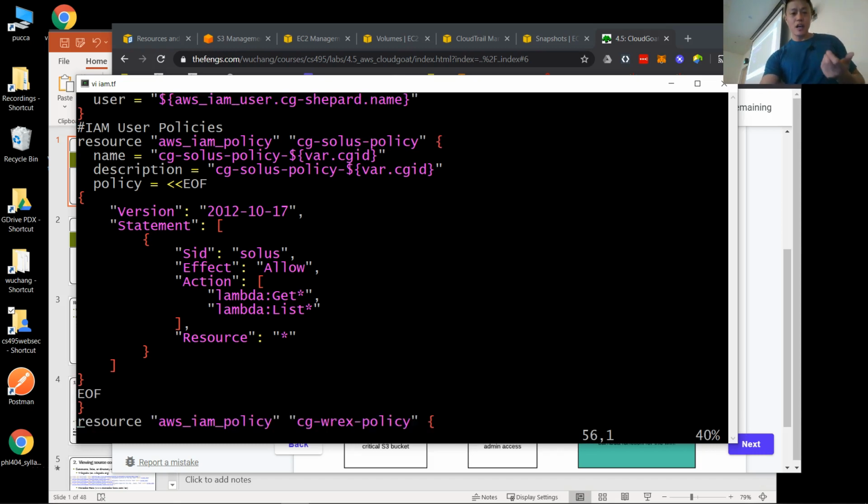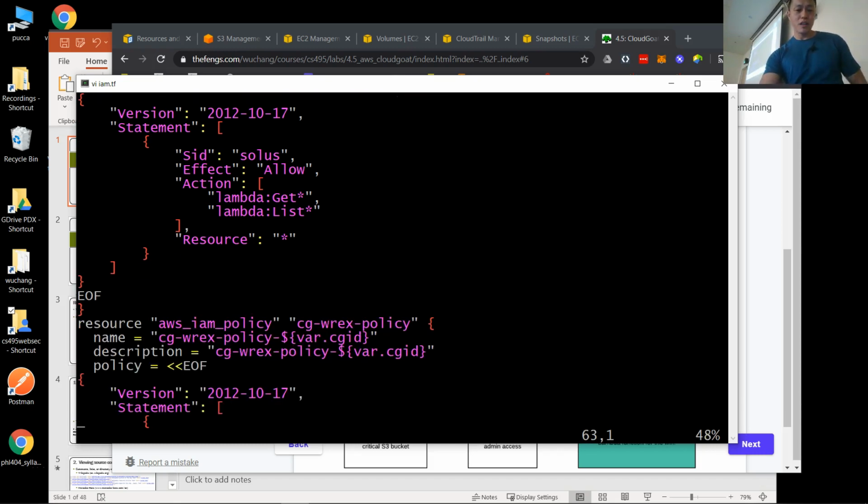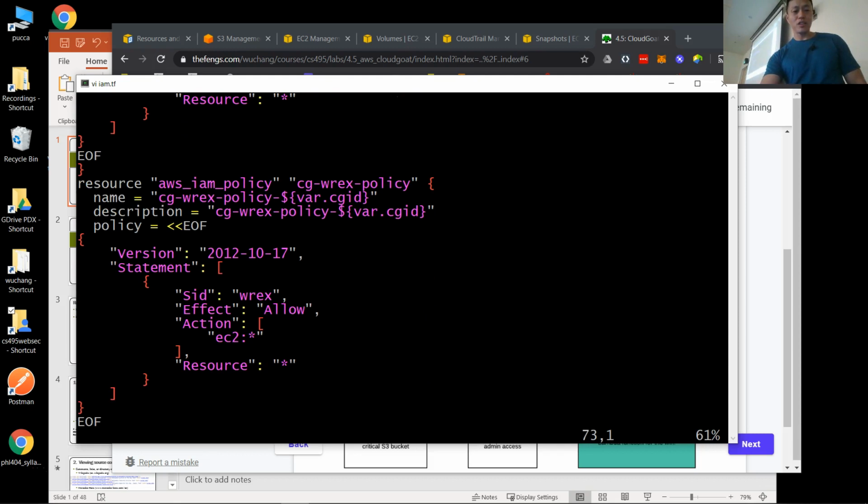And then you get the WREX policy. And this policy, does anyone see anything wrong with this policy? What does WREX need in order for the level to work? Just to list the instances. What does it have? It's got everything. So really, the adversary could have taken WREX and launched all the EC2 instances from there, but they didn't.